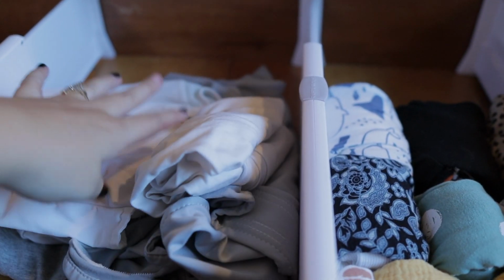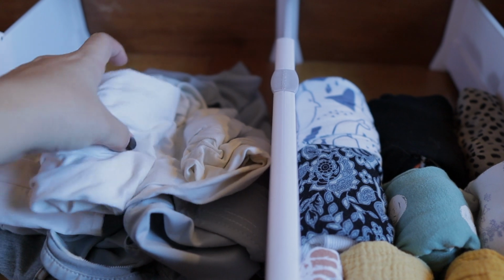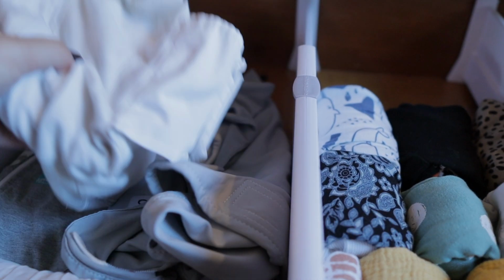And then in this section, I have all of our different swaddle options. So this is actually the bed sheet for the Snoo, which I just don't have on yet because we have a dog and dog hair gets on it. So I'm just waiting until she's actually born to get her sheets made up.